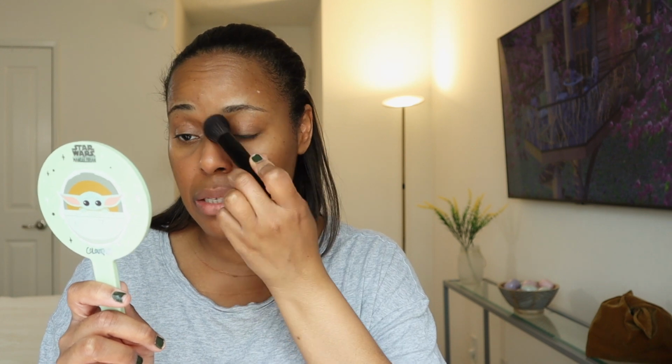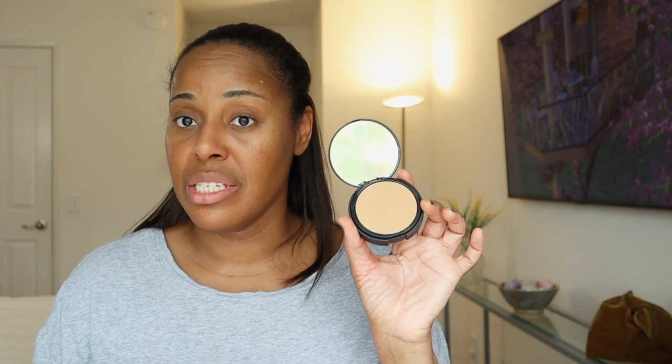BareMinerals Original Mineral Veil. I grabbed Sheer Tan. This is something that was actually on my loves list for quite some time, so I just went ahead and grabbed it. You can use it as a setting powder. You can use it as an all-over finishing powder. I was just playing around using it under my eyes and again my T-zone. It doesn't settle into lines. It doesn't show any type of cake buildup. It's talc-free as well. So I'm happy that I finally was able to grab this. I don't know why, I'm just late to the game as usual.